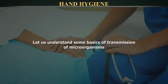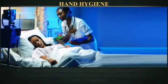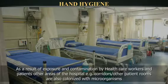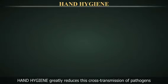Let us understand some basics of transmission of microorganisms. The skin and the mucous membranes of every human being are colonized by microorganisms. Hospitalized patients gradually shed these microorganisms onto inanimate objects in their surroundings, for example, onto bed linen, bedside equipment, or furniture. The environment immediately around a patient is called the patient zone. As a result of exposure and contamination by healthcare workers and patients, other areas of the hospital, for example corridors or other patient rooms, are also colonized with microorganisms. Cross transmission of potential pathogens from one environment to another occurs through hands of healthcare workers. Hand hygiene greatly reduces this cross transmission of pathogens.